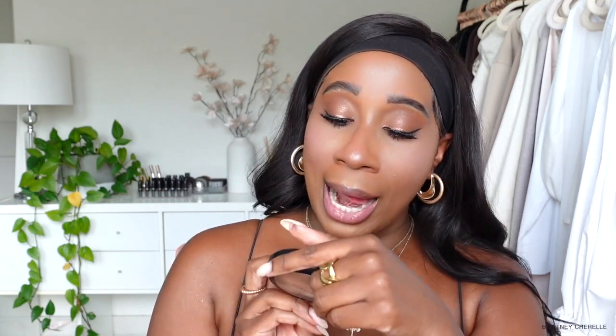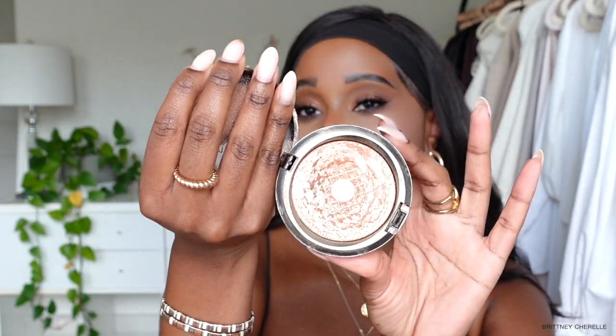So I'm going to add just a little bit of glow to the inner corner of my eye, and I'm going in with my MAC Extra Dimension Skin Finish. This is going to be in the color Whisper of Guilt. This is just like a highlighter. If you are an OG makeup girly, y'all already know. MAC products still slap, by the way.